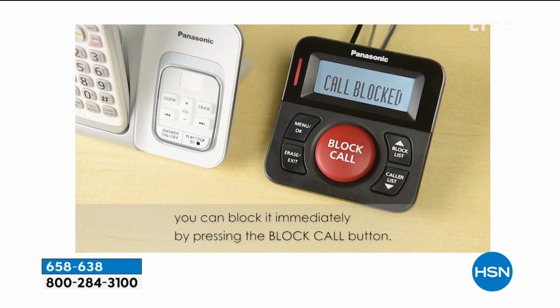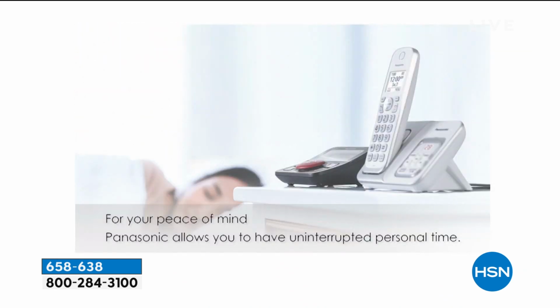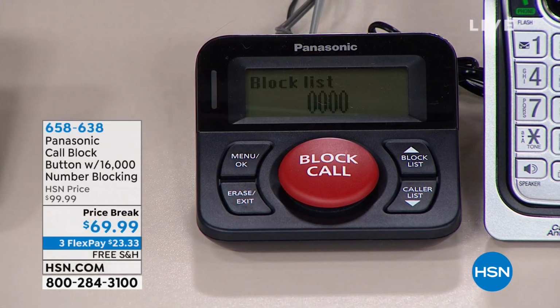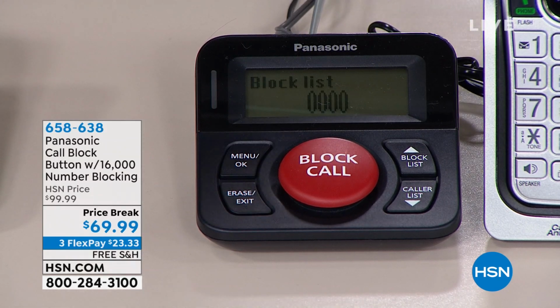And then I love the light. You can look at it and you can see if it's someone that's unidentified, that red light is going to start blinking, and it gives you the option then to obviously press that big red button. It's the visual, so you know everything that's going on.